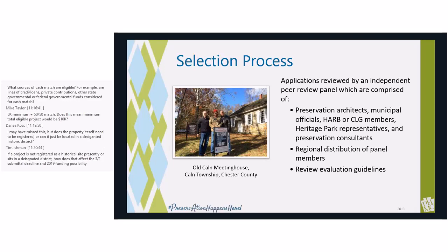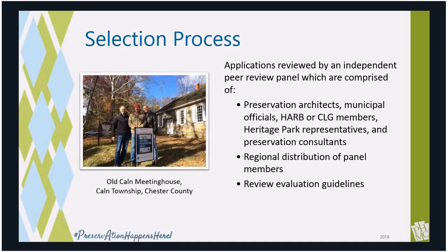Our panelists generally meet in early May to evaluate them. They read them on their own, and they actually have a physical panel meeting in Harrisburg. And again, each panel meets individually. They make their recommendations for the ranking and funding to the full commission, who approve that ranking, hopefully, at their June 5th commission meeting. From there, you'll be notified whether or not you receive funding shortly thereafter, probably in mid-June.